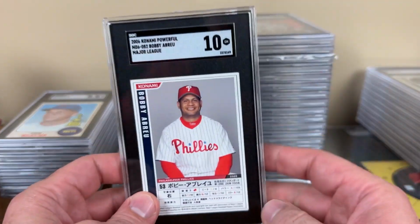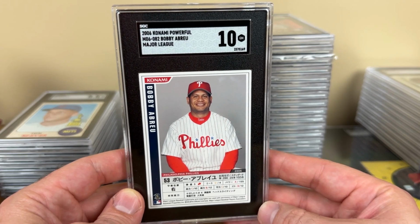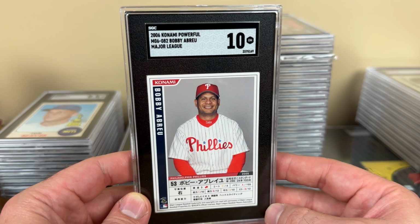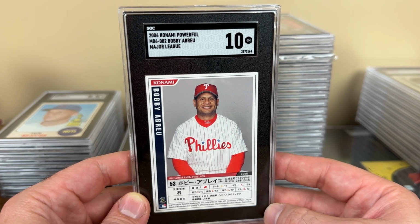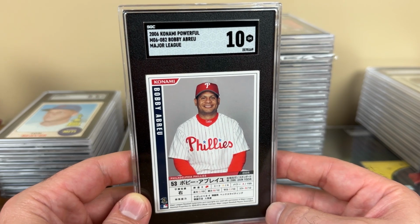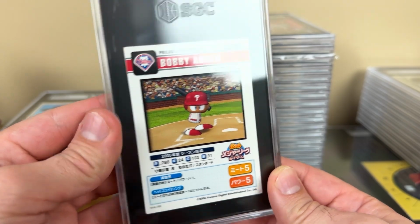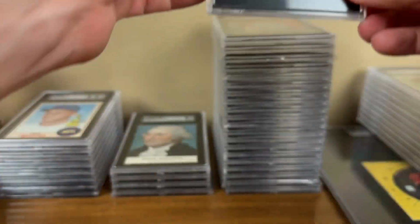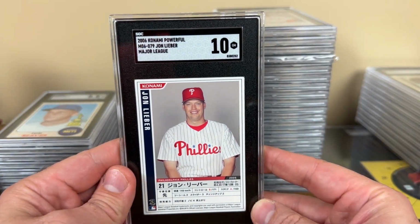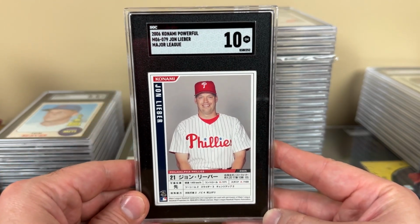So some of these are duplicates, so a few of these will at some point be sold. I did not dig out the ones I had already gotten graded in the past, so I just kind of sent this stack in, but this is from 2006 Konami Powerful Major League Baseball. It's a Japanese release. And a Gem 10 on the Bobby Abreu. John Lieber, Gem 10. Very confident I did not have one of these slabs.